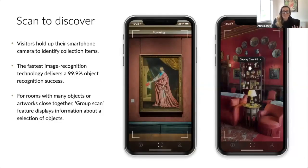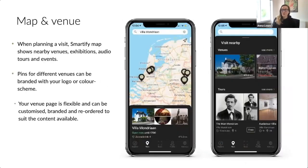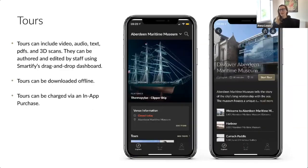I already mentioned the scanning technology. People really love this about what we do: just holding up your phone and using image recognition. I'm not talking about QR codes. I'm talking about just holding the camera up to an artwork, and you can be up to 20 meters away, hold up your phone and scan an object, 3D or 2D, and get the information. Of course, there's also a map so that you can see things that are near you, exhibitions that are trending, new artworks that have gone on display, all this sort of thing.